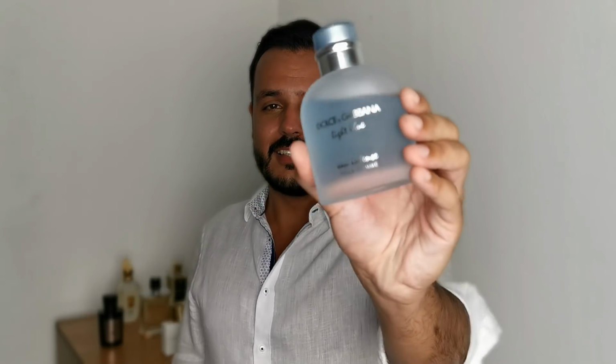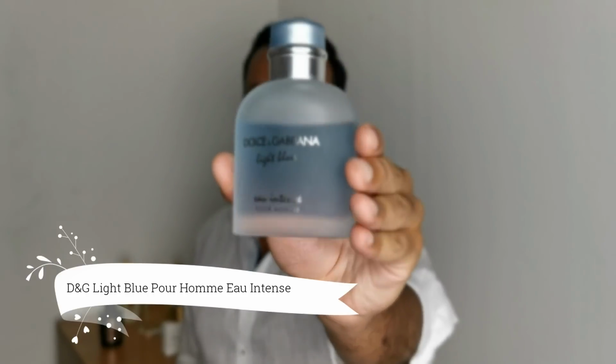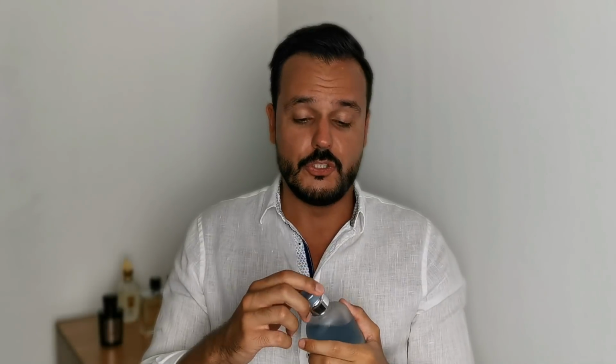In the number 7 spot, we have another designer, and this time it's an aquatic scent. Aquatics can also be quite versatile if they perform well. And in this case, performance is no issue. It's from the house of Dolce & Gabbana, and it is Light Blue pour Homme, Eau Intense. And you can see how much I've already worn this. This is one of my guilty pleasure fragrances. I absolutely love this. It's a very common scent here in Lisbon, at least, but I really do enjoy this one.